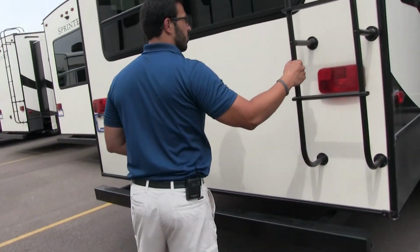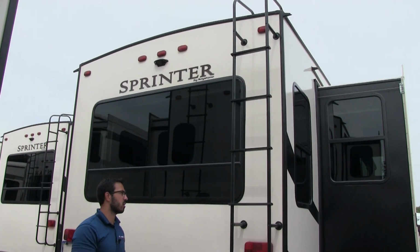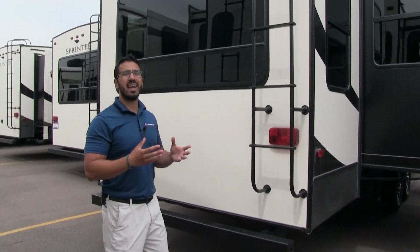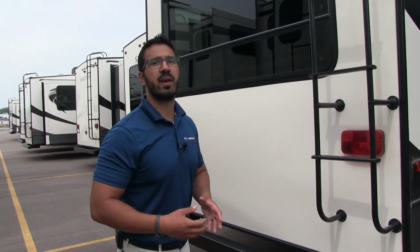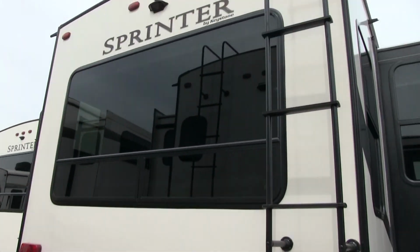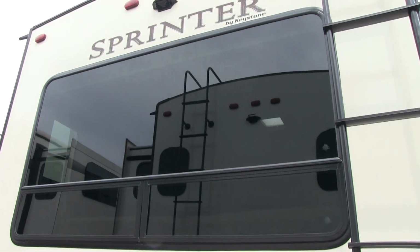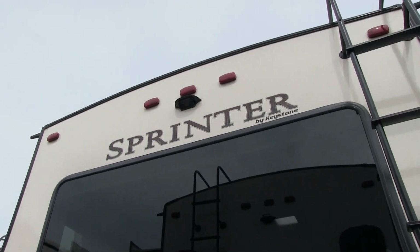Right on the back, here's your rear mounted ladder. This allows you to easily climb up onto the roof. It is a fully walkable roof, and I do recommend on any RV getting up there at least once or twice a year, taking a look and making sure everything is in good order. Large rear picture window here, so if you have a nice view out the back, you can certainly enjoy it. And right above that is your backup camera prep.